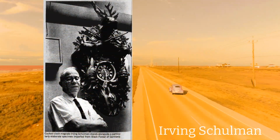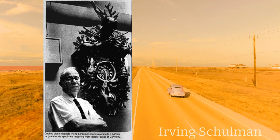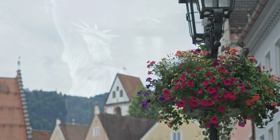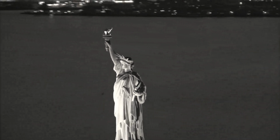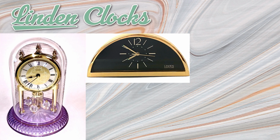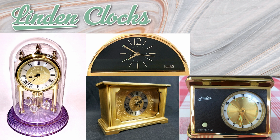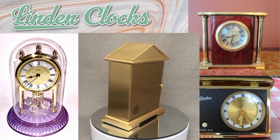Irving Schuhmann founded Cuckoo Clock Manufacturing Company sometime around 1947. The company imported clock faces and mechanisms from Germany and assembled them in their plant in New York City. Eventually, sometime around the late 1950s, the company started manufacturing mantle and other clocks under the Linden name. The numbers and types of clocks that bore the Linden name grew quickly. The Linden division either made or imported all kinds of clocks, with the Linden name becoming well known from the 1950s to the 1970s.